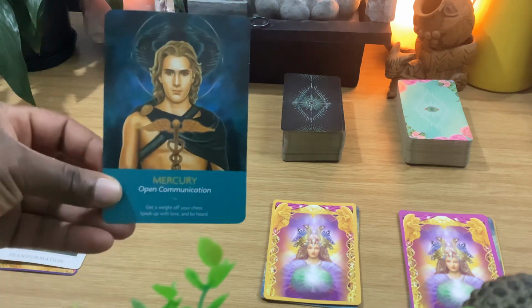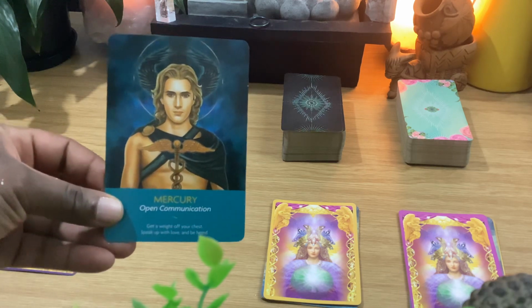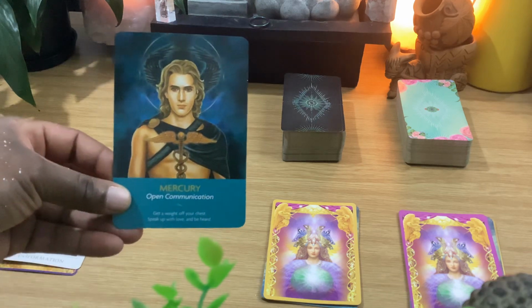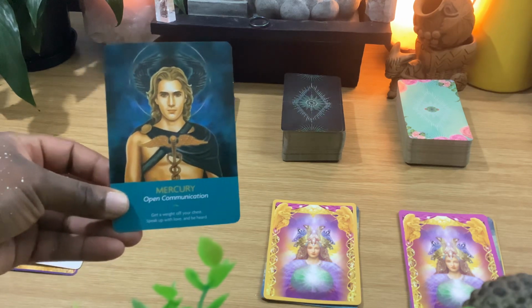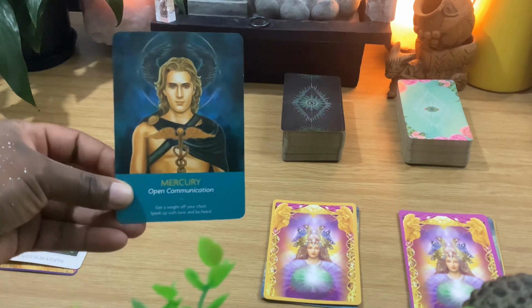But this is also the communication that you have with the universe, the communication that you have with yourself. How do you speak to yourself when it's just you? When things go wrong in life, when things don't go the way that you'd like them to go, what are the first things that are coming up? What are the first things that you are saying?